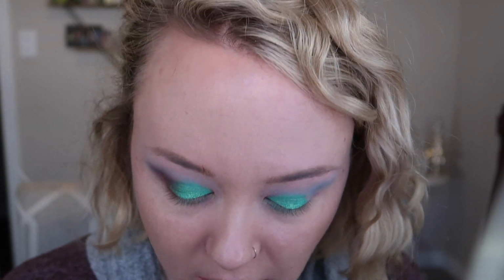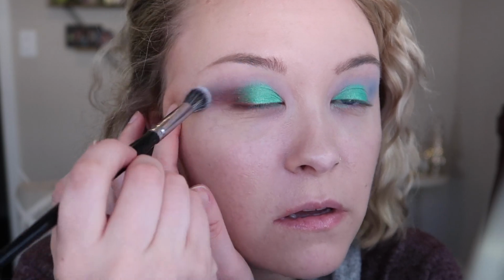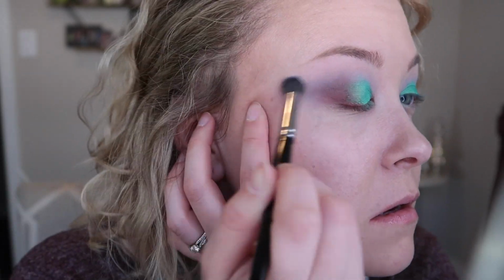It's kind of muddied together to create a purple color, and I guess I don't hate that. I need a blending brush. Here's one. Just kind of blend that.